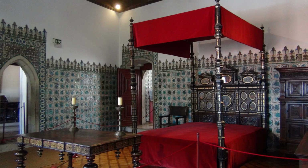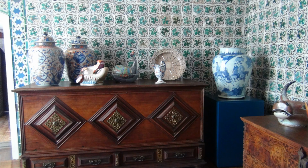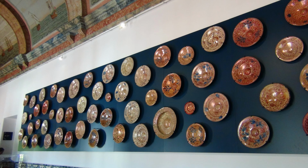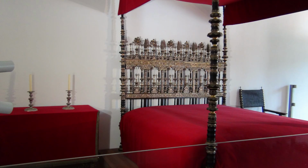This is the Golden Chamber, although its original gilding has been lost with time. The collection of plates were on the galley room, named after its ceiling paintings. This is the bedroom of King Ferdinand II.